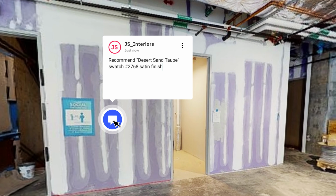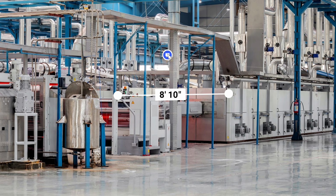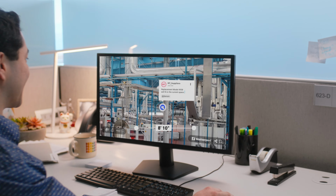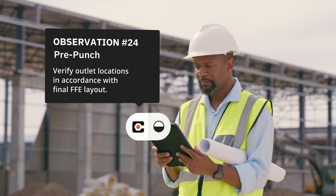Matterport's end-to-end solution provides peace of mind as a record of conditions before and after a project is complete. Industry leaders across design and construction management are turning to Matterport to stay on time and on budget from anywhere in the world.